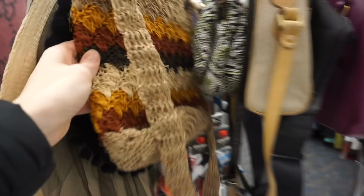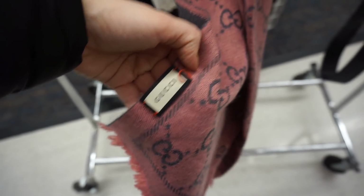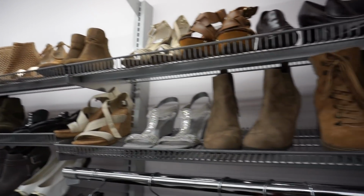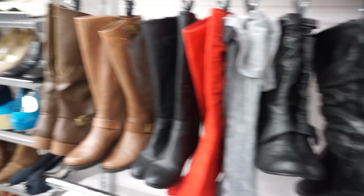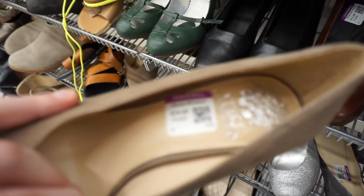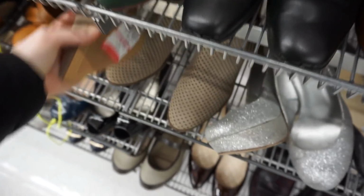Okay, y'all, this is the moment I thought my life changed. I found this. This is a new rack of purses. Gucci scarf. Oh my gosh. And that little tag actually looked really convincing. I'm freaking out. Did I just find Gucci at Goodwill? I don't know. I got really excited. So then I went on my phone and checked comps. I checked to see what that style looks like when it is authentic. And I'll show you in a second if it ended up being authentic. But spoiler alert, I didn't leave on cloud 9 like I thought I would.